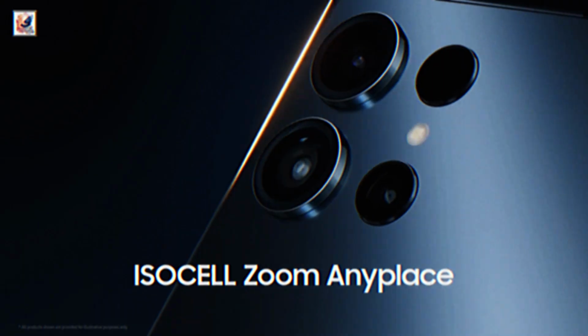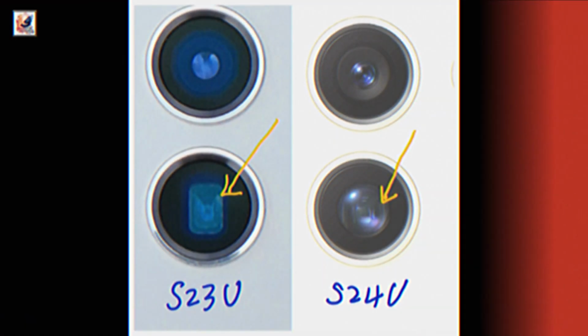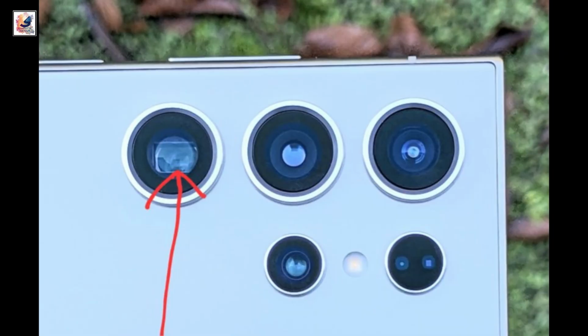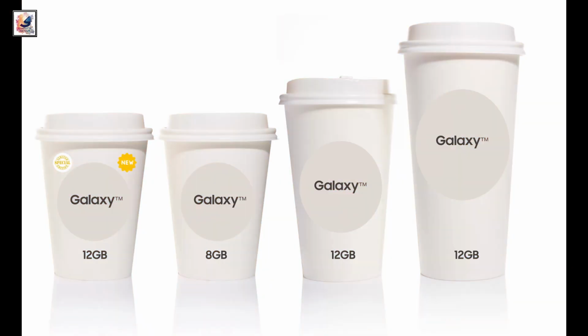There is a new ISOCELL 200 MP main camera, a 12 MP ultra wide, a 10 MP telephoto lens with 3x optical zoom and a 50 MP telephoto lens with 5x optical zoom, and the phone comes with a 12 MP selfie shooter. In the S24 family you can record 4K 120fps slow-mo video.